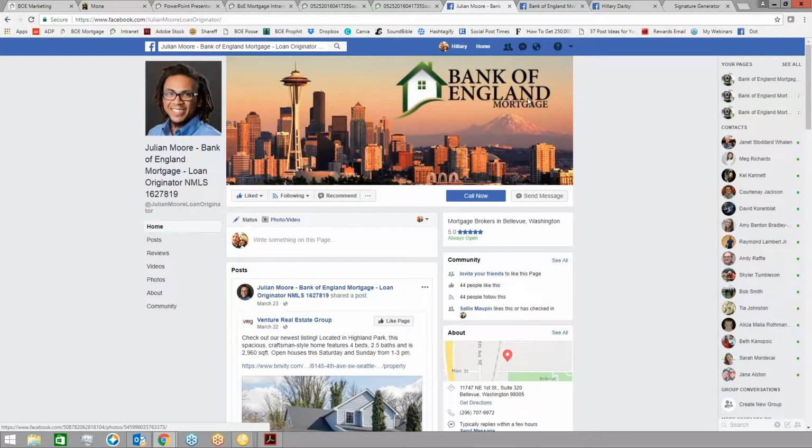Okay, guys, here's an example. We're still auditing now, so everything's not going to be up to compliance, but Julian has a great example of what you need to see on a business page. When I click on a business page, this is the first thing that I need to see: your first and last name, your title, loan originator, and then your NMLS number. You don't necessarily have to have Bank of England Mortgage here, but just make sure you have your name, title, and NMLS number.